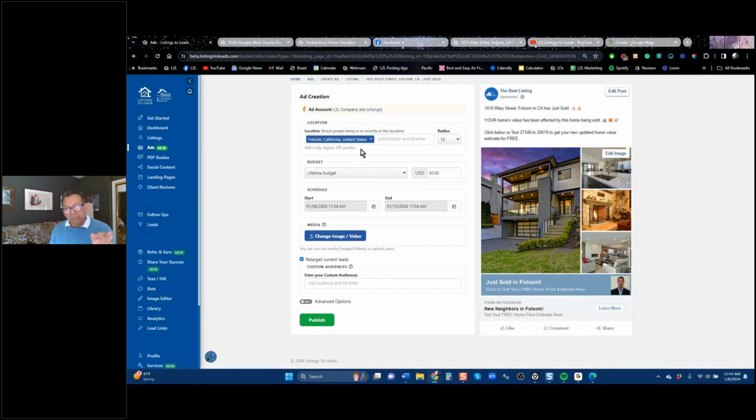There you go. Now, here's the thing. It says Folsom plus 15-mile radius. Now, Folsom is similar. There's towns all the way around it, but at least you may not need a custom audience here, but I would actually say that you do. If you're talking about offering a free home value and the ad says Folsom, it should be targeting here. If I live next door in Roseville or if I live in Fair Oaks, I know Folsom and I'm like, oh, okay, I'm interested in my home value. So it's not so bad.